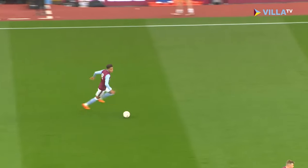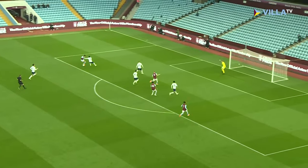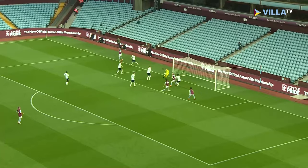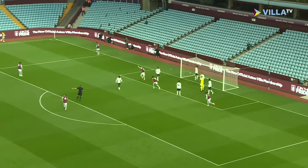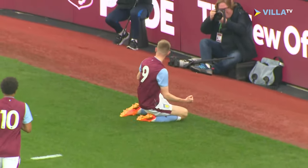Oh, here come Villa now on the charge. Excellent opportunity for Kellyman to show what he's got. Kellyman into the penalty area. Can he go all the way here? Decent defending. Kellyman floats one to the back post. The header down and in! Aston Villa lead! And it's their main marksman, Rory Wilson.